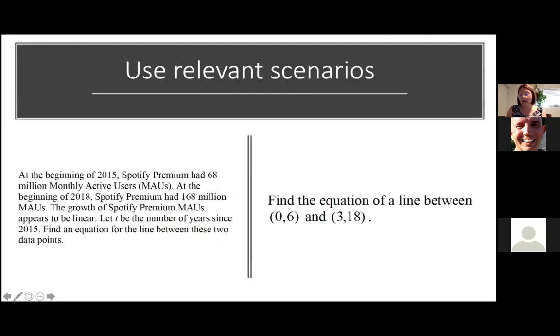I also, all of the problems are relevant scenarios now. So in the old world, I would have given this question on the right, find the equation of a line between blah and blah. Of course, Photomath does that, Wolfram Alpha does that, all of these other pieces of software do that. Why are we testing them on the thing that the computers can do? No, let's test them on the thing they would have to do in the workplace.